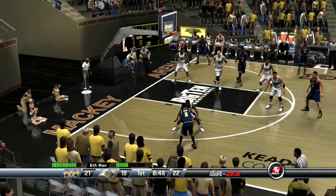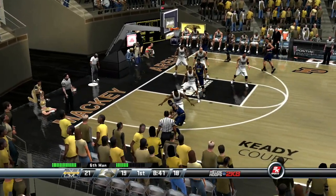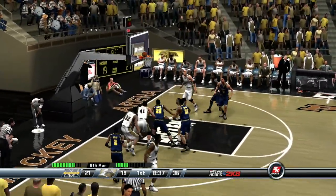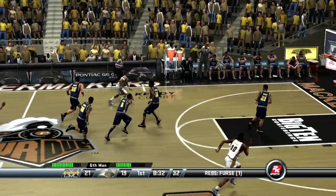Brown. Has it down low. Number 2 puts it up. Can't connect from long range. Still a two-point lead.